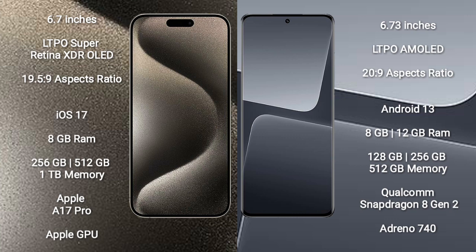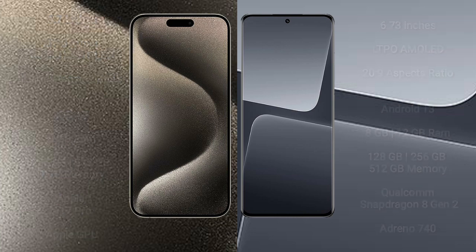iPhone 15 Pro Max runs on the iOS 17 operating system. Xiaomi 13 Pro runs on the Android 13 operating system. iPhone 15 Pro Max comes with 8GB RAM and 256GB, 512GB, 1TB internal storage, Apple A17 Pro processor and Apple Graphics GPU. Xiaomi 13 Pro comes with 8GB, 12GB RAM and 128GB, 256GB, 512GB internal storage, Qualcomm Snapdragon 8 Gen 2 processor and Adreno 740 GPU.